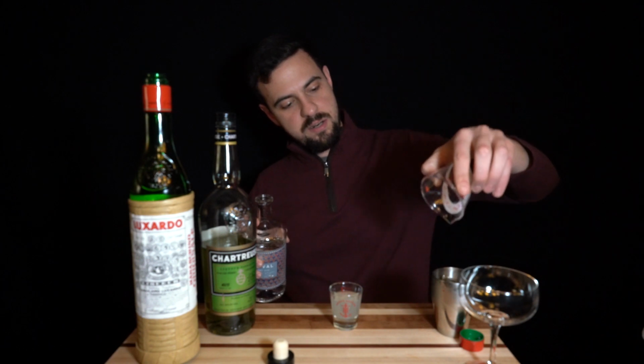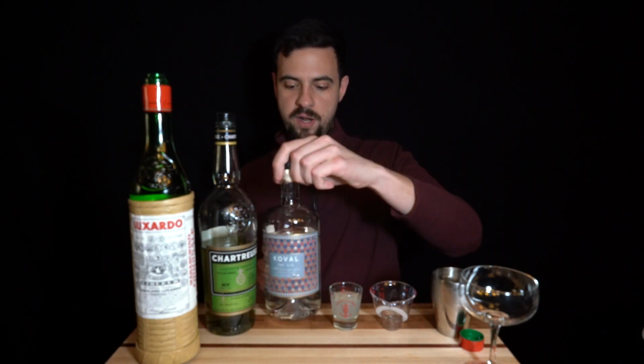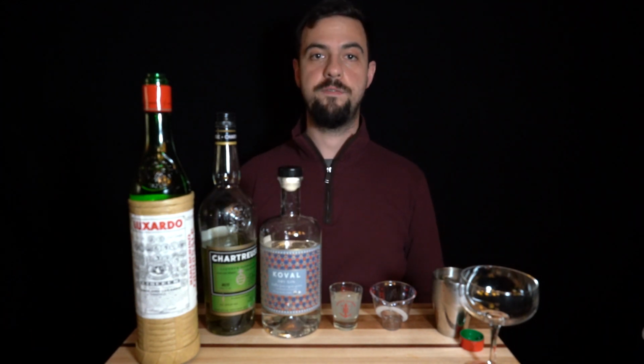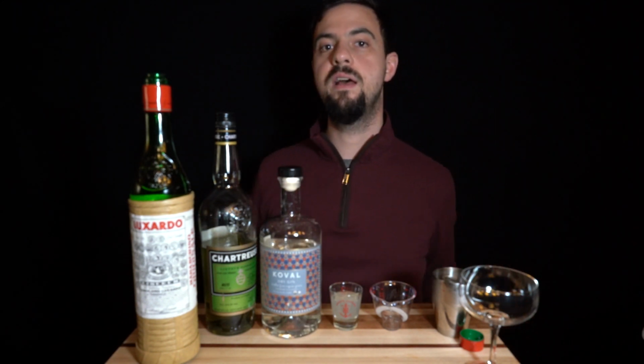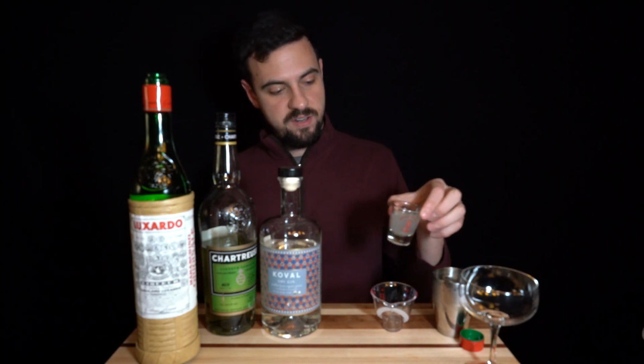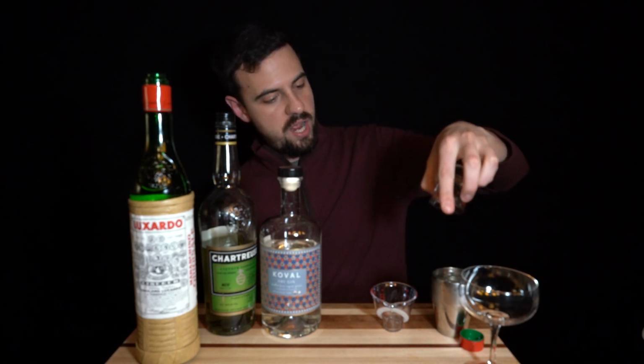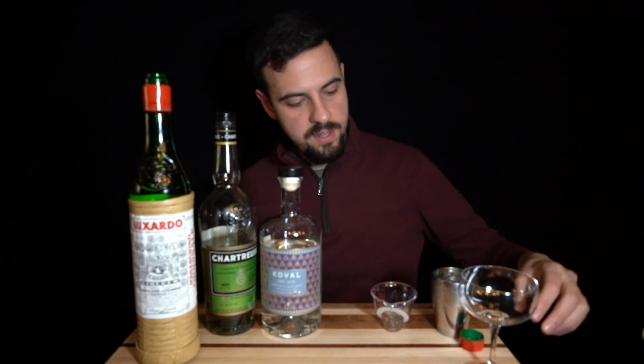Our last element is going to be that freshly squeezed lime juice, and that is from my run to the store today, which will be my last one for the foreseeable future, because I was able to pick up all the things that I needed, including a bunch of limes, lemons, and oranges. So we're going to go ahead and add an ounce of that to our drink as well, which has already been measured. Hashtag preparation is everything.